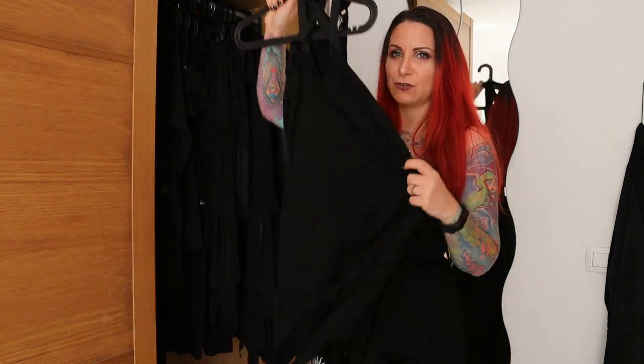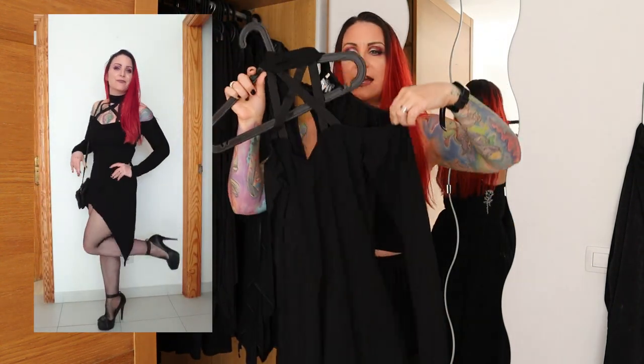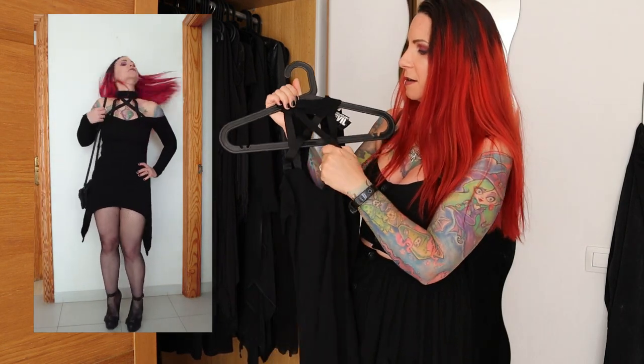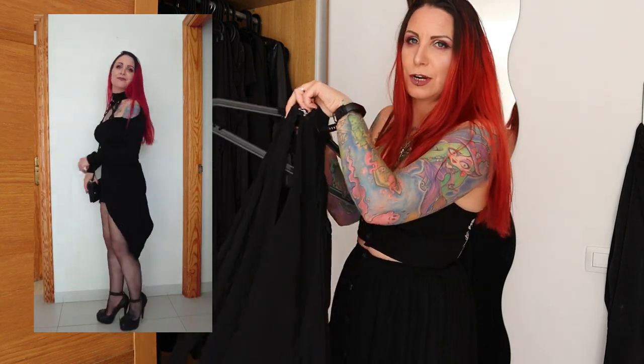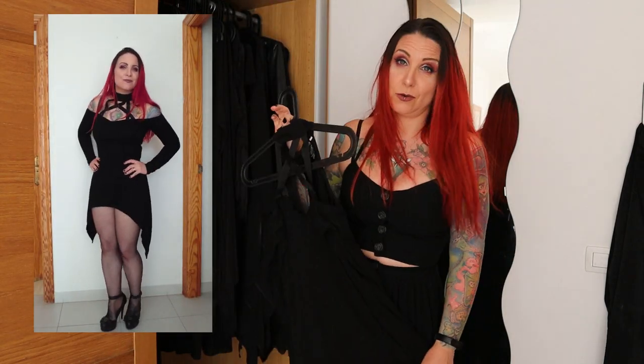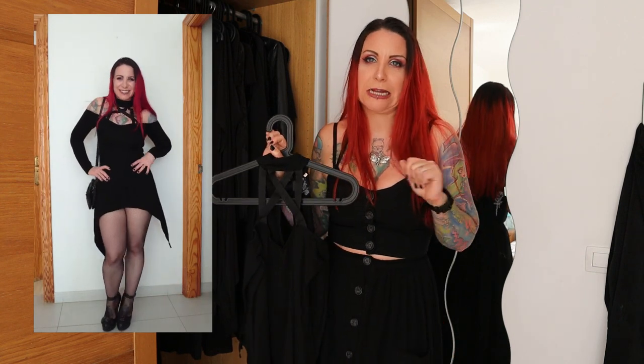This other Necessary Evil dress. So this is mega short on me. So we have long sleeves, then we have these cut-out shoulders, this gorgeous pentagram front with the elastic straps. We've got hook and eye details at the back. We've got a handkerchief hem. It's mega short on me. It looks great. It's really short and it's fantastic with fishnets.